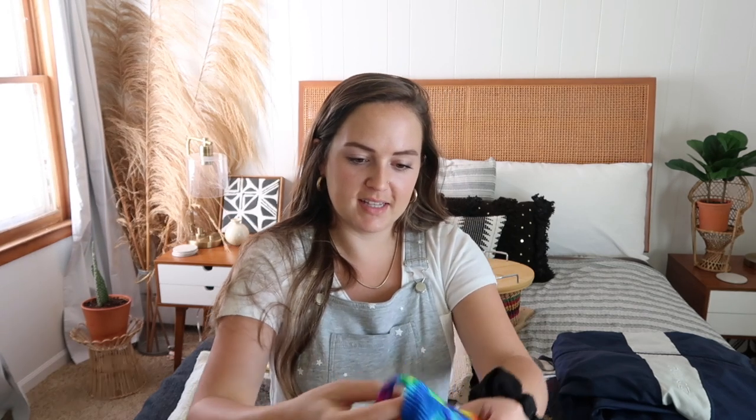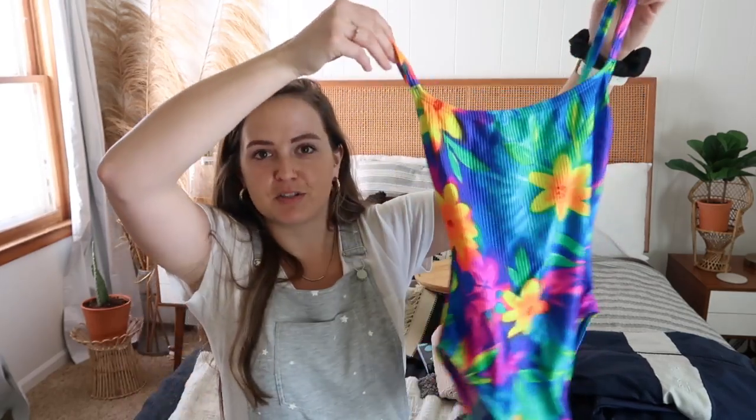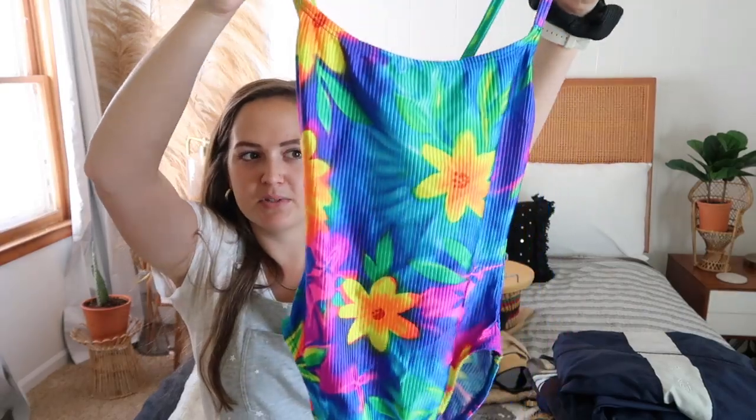So first up is this vintage swimsuit, and before anybody gets grossed out, I know it sounds weird to buy used swimsuits, but I'm very picky. I only buy the ones that look like they've hardly been worn or never worn. And TMI, but I check the crotch area, make sure there's no stains or anything, because believe me, there are a lot with stains. And then I wash it immediately and it's fine, I promise. It smells brand new and looks brand new. So I got this one-piece swimsuit.